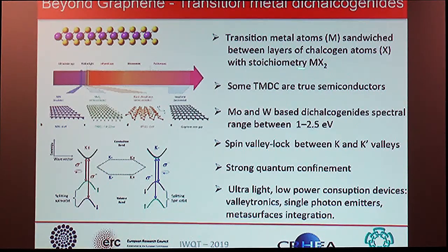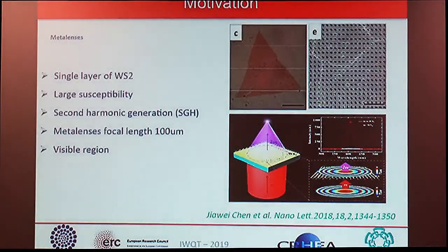Besides that, because they are so thin, about 6 angstrom thickness, they present strong confinement and make these materials suitable for ultralight and low power consumption devices, such as electronics, since you can choose to populate either the K or the K prime valley. Single photon emitters, where I'm looking forward to collaborating with Neil. And of course, since they have subwavelength dimensions, they are perfect for metasurface integration. In this sense, people have already started working.